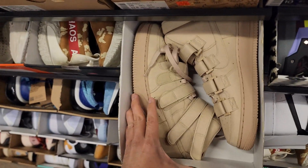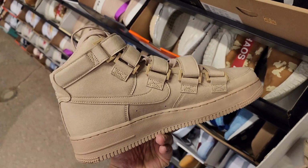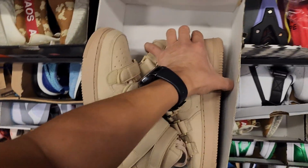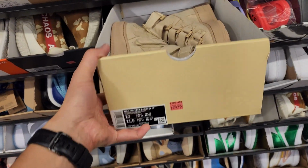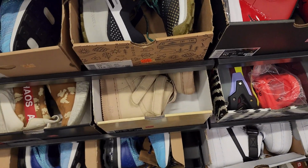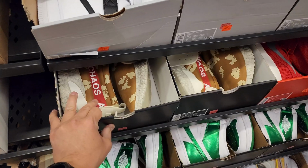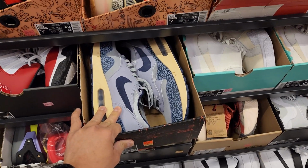You do get that extra 30 off. I'm not a fan of all the straps, but the material is just so freaking premium on these. Just so soft. Maybe without the straps, maybe, but that's how it's different from all the other ones, right? That's what it's all about. And then seeing a lot of the things that we saw in the smaller section. A bunch of these as well, with the Blazers, Air Max 1 premiums.